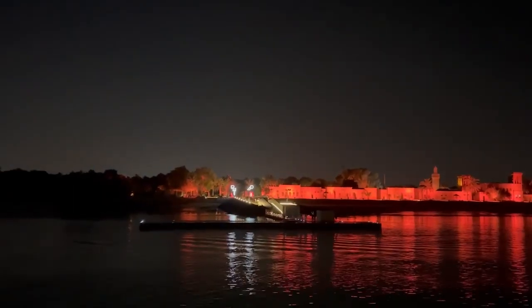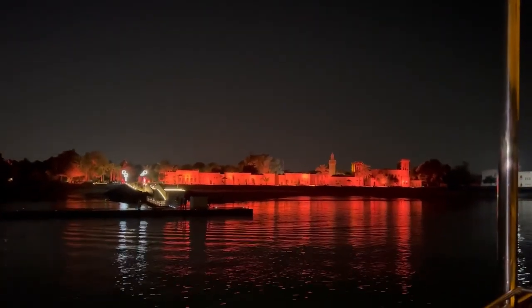We are now approaching the Manar. As you can see on my far right is the docking station, so most likely we are going just maybe 45 minutes.